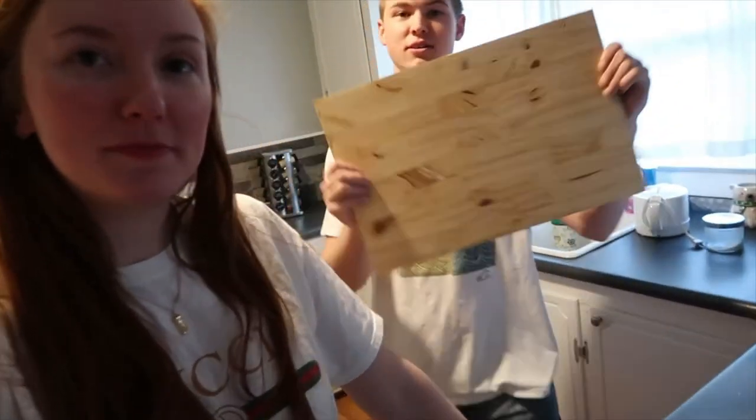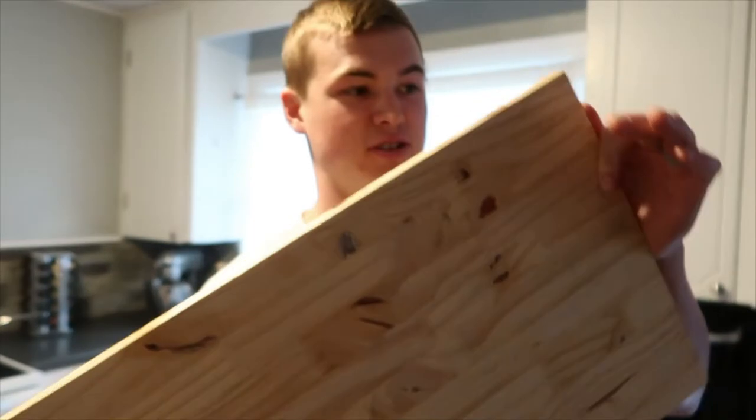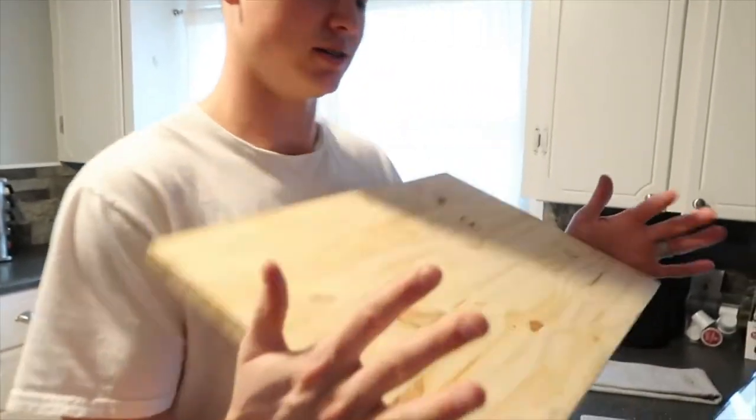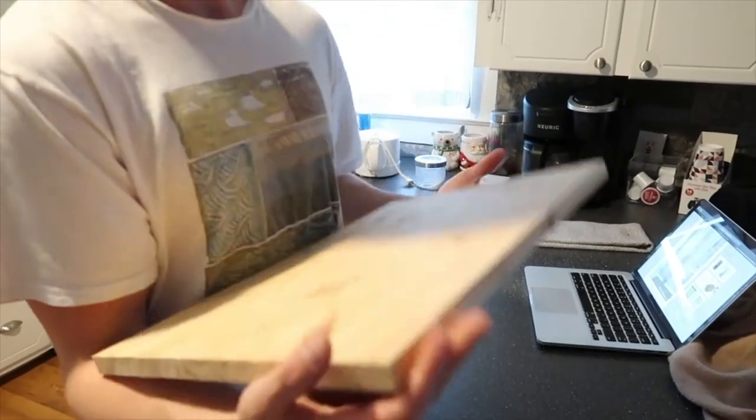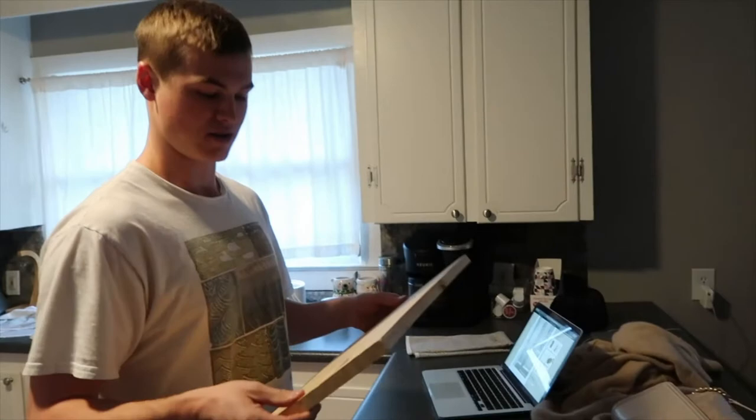I don't know if this has been on here yet. Can you see? Get close to it. Butcher block. What are you gonna do to it? I'm gonna try to make it darker so that we can use it as a cutting board because it is like white. It's so yellow pine, yellow whatever it is.